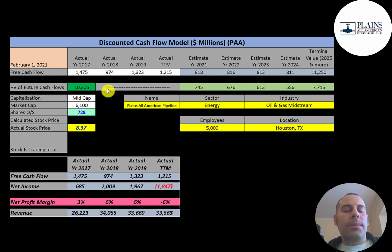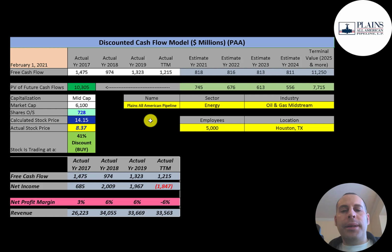We get a value of the company of $10 billion. We divide that by 728 million shares, and we get a calculated stock price of $14. They're trading at $8, so they're trading at a 41% discount. It's a buy according to the model.